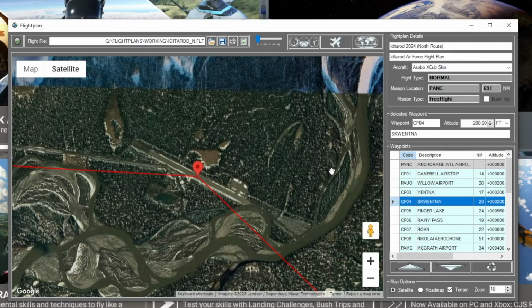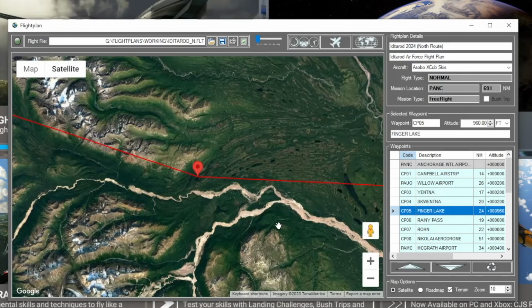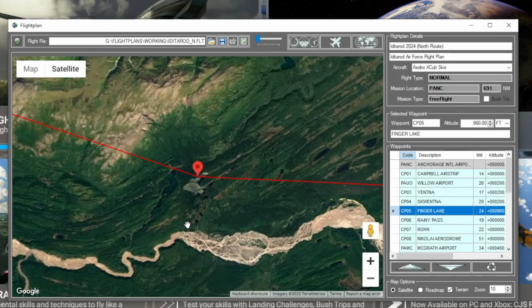and Cherokees and Cessnas and all the usual bush planes, anything you can strap skis to, and then a bunch of Caravans doing the heavy lifting, moving hay and dog food and food for humans, all that sort of stuff. And you'll see most of the checkpoints have some sort of airstrip or a lake, which presumably will be frozen in March to land on. But you can see the resolution of the imagery. This is so far in the outback, you can barely tell it's an airstrip.